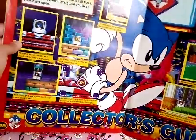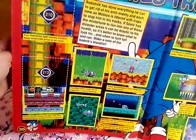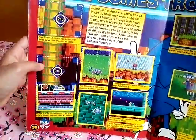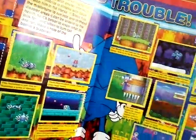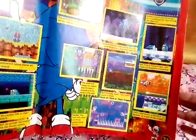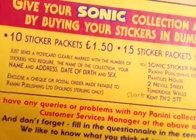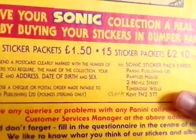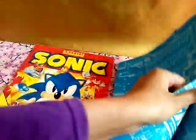So I never actually played Sonic the Hedgehog as a child. My cousins had a Mega Drive and they used to play, and I used to watch them play, but they never actually let me play it. I think because I'm a girl, therefore I shouldn't know how to play video games. But I did play it recently as an adult, but I just never finished it. And then you've got the puzzle page, and for some reason I felt the need to write Clark Kent there. Anyway, that's a Sonic sticker album, and you get the pull-out poster in there too.